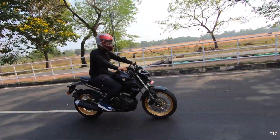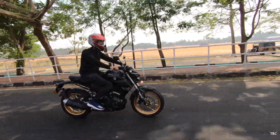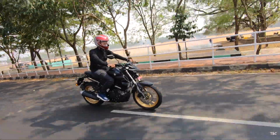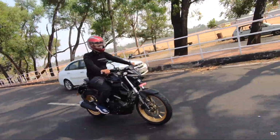I love the ride quality of this BS6 MT-15, and it's the same story when it comes to ride control. That's all because of the way the rider is sitting and how Yamaha has done the weight distribution. Firstly, for the seating posture, the rider is sitting very close to the handle, almost like you're not being obstructed by the headlight set, and it's a very clear view of the road, and even the tank grip is the best.